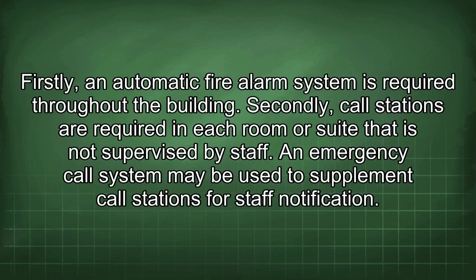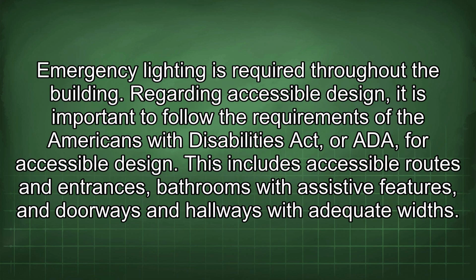Firstly, an automatic fire alarm system is required throughout the building. Secondly, call stations are required in each room or suite that is not supervised by staff. An emergency call system may be used to supplement call stations for staff notification. Emergency lighting is required throughout the building.